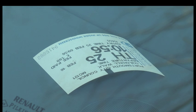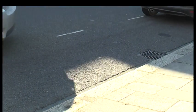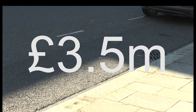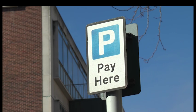Between 2010 and 2015, Portsmouth Council's revenue from pay and display went up from £3.5 million to over £4 million. That's a 13% increase in 5 years. Well, there's an increase in the number of visitors and people that park in the city, and clearly, inflationary-wise, there have been increases in the amount that's been charged, so that's what it's down to. These prices are regularly kept under review.